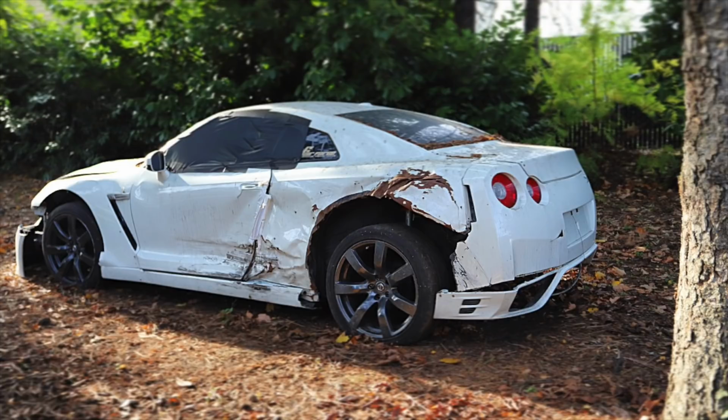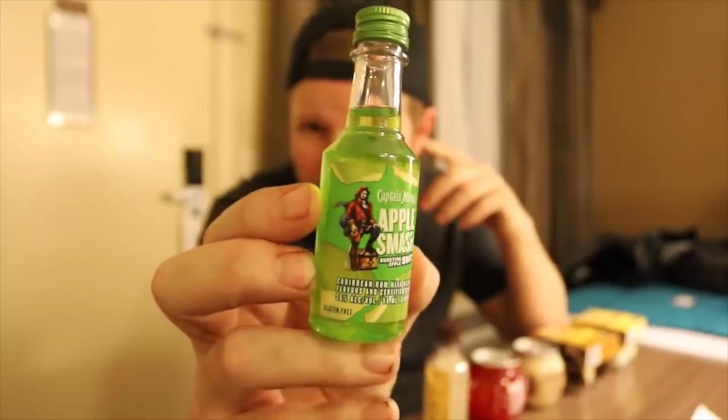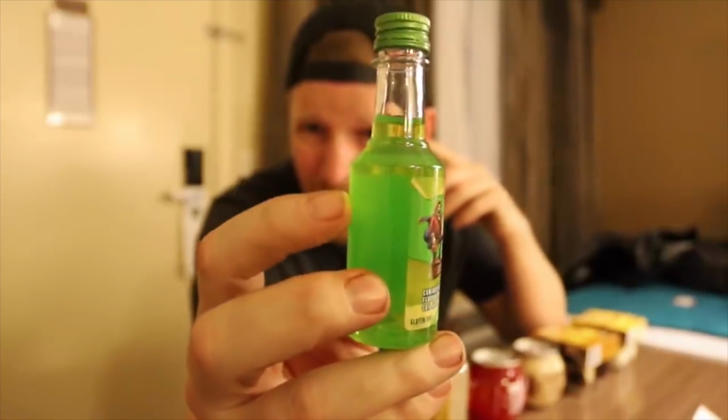Feels like it was just yesterday that I was unveiling the GTR build and it went from like that to this. And now we're on to this. I've been dropping hints for a while now. For the neon green color and the labeling, I love this color. I want a car in this color.